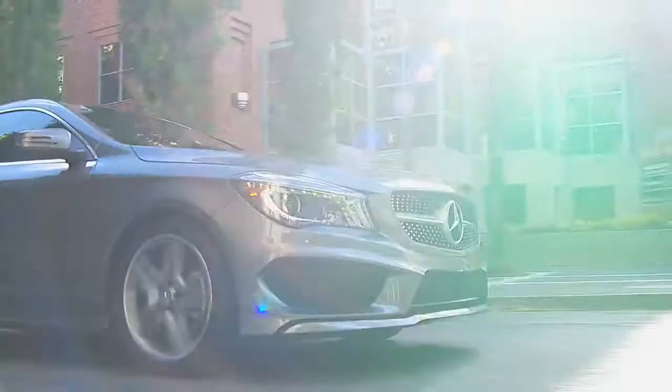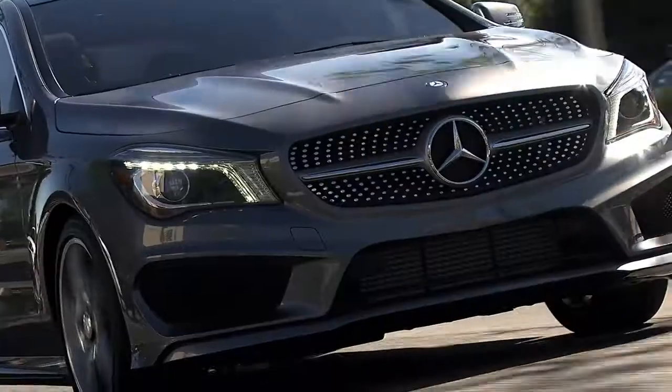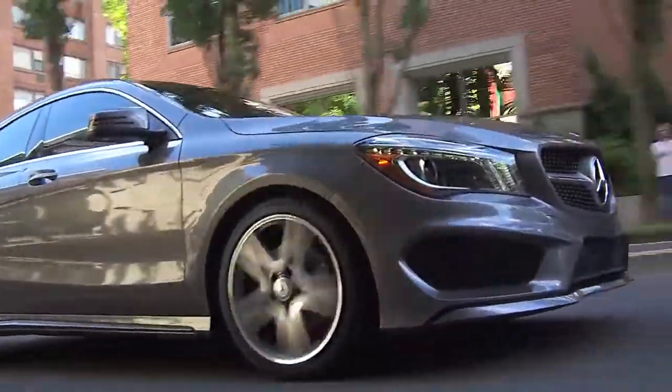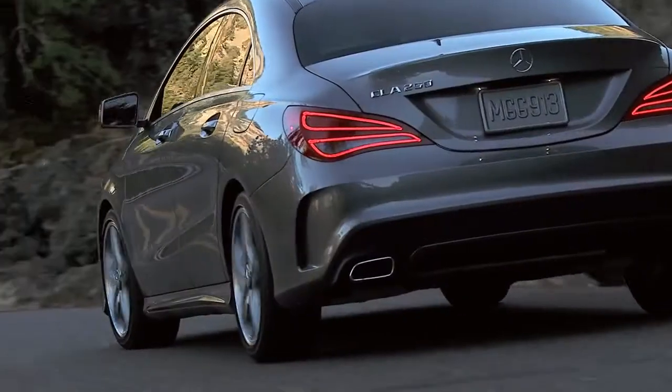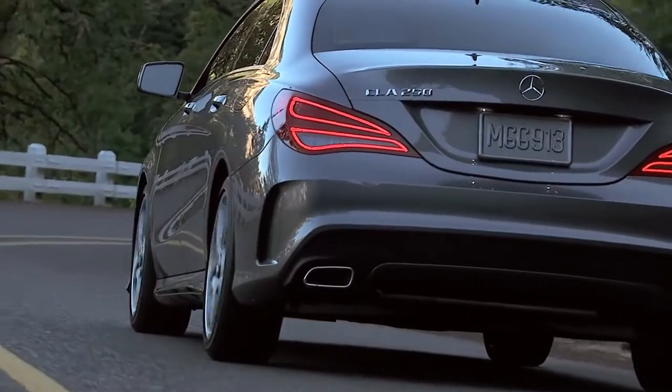The available sport package turns up the heat even further with a more aggressive air dam, a diamond block grille rendered in brilliant chrome, 18-inch AMG wheels, and a deep rear apron with vertical slits and a black insert that highlights the big dual chrome tailpipes.